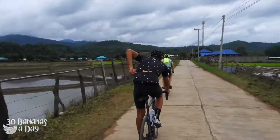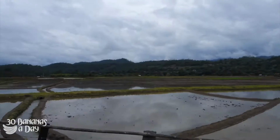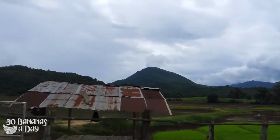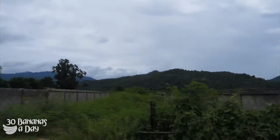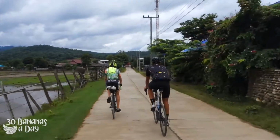And this is right before it got really muddy. We're like, yeah, this is good. We're just doing it easy. We've done 100 Ks by like 9 o'clock. No worries. We'll be back for lunch. We got back at like 7, 8 o'clock that night. It was pretty epic. But it was just one of those days you're never going to forget, man.